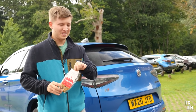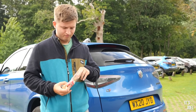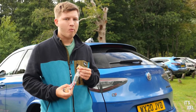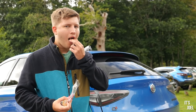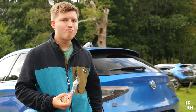Here it is. Welsh fudge. Oh yeah. Yep. Is it good? Oh yeah.